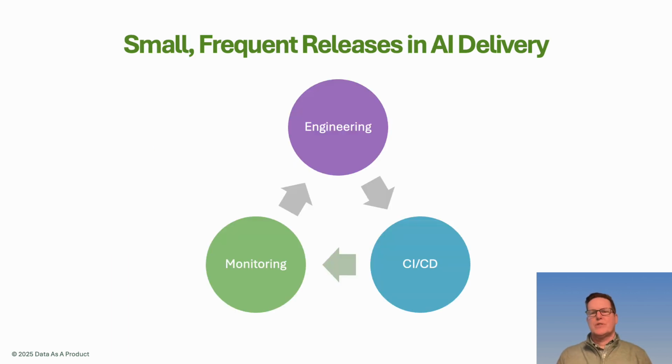One of the core principles of AI product delivery is small, frequent releases. This approach, powered by continuous integration and continuous delivery, enables teams to make iterative improvements while reducing risks. Here's why this approach is critical for AI products. First, agility and responsiveness. Frequent releases allow teams to respond quickly to changes in user behavior and changing business needs. For example, if a recommendation engine shows declining performance, deploying an updated model can address the issue quickly.